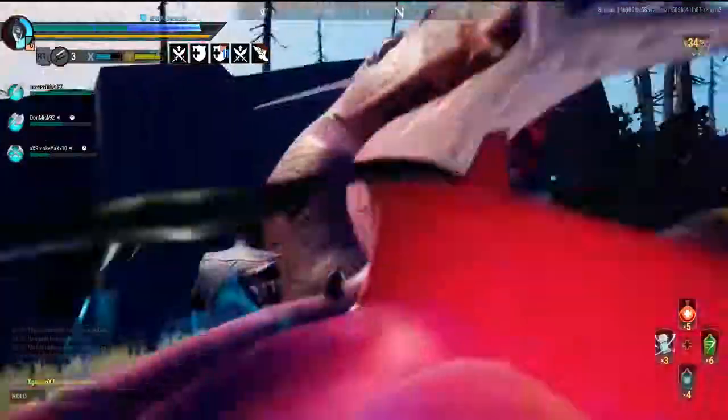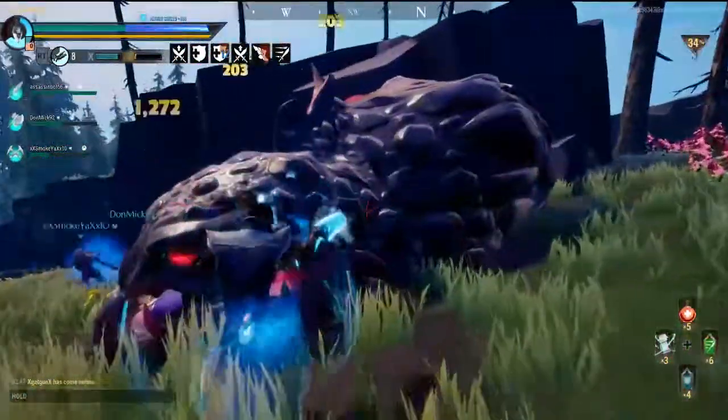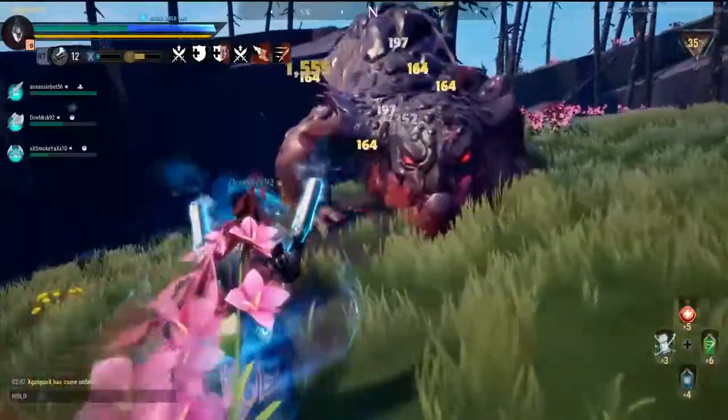There's no more diving in between builds that you could possibly forget. Whenever you want to swap out a build, you can just pretty much do so. I can't speak highly enough on this. Like I said, guys, I really believe this is going to be a game changer.